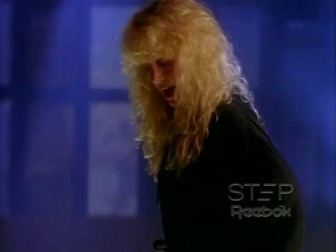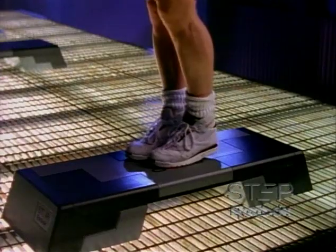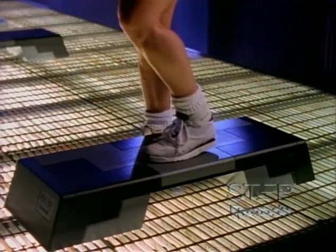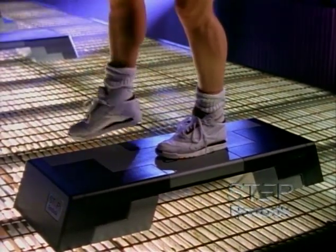This is a straddle down. It's simply a basic step going down, down, up, up. To change lead legs on the straddle down, you'll be going down, down, up, up, down, down, up, tap up to change, then reverse it.